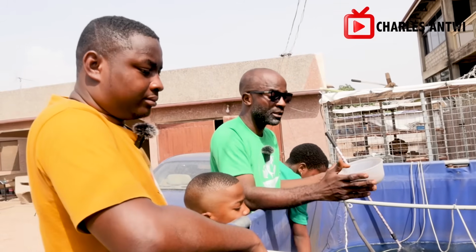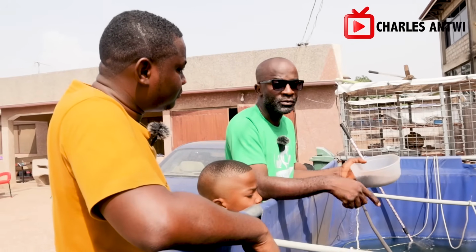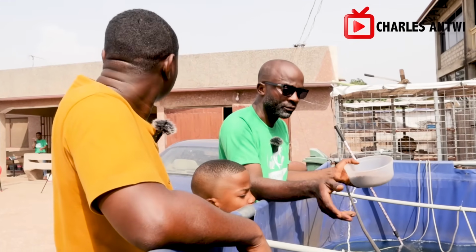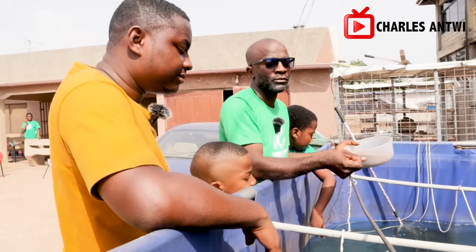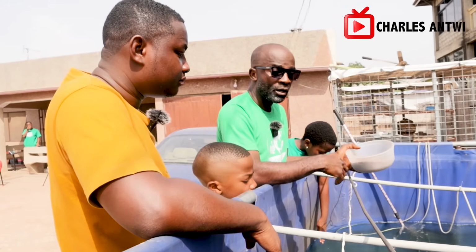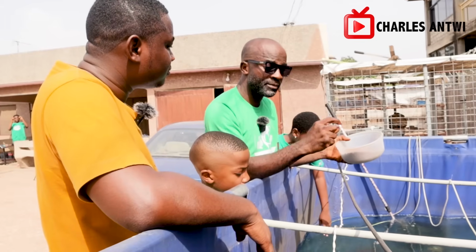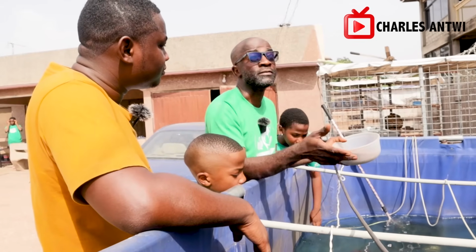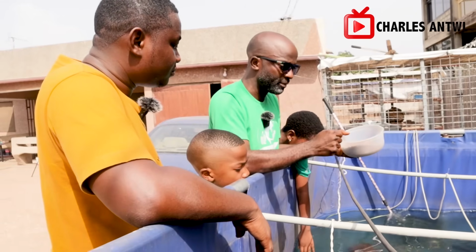Apart from that, you cannot just pump clean water from the tap into your pond. You just kill all the fishes. The chlorine will just finish all of them. So you have a reservoir where you keep the water, then you transfer it after 3-4 days. Then you put it here. There are other ways of treating the water. You can put vitamin C, but you have to get the right measures, so that one is expensive. We have sun here, which is free. You can keep it, and then you just transfer it here.